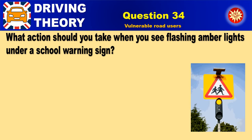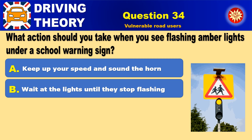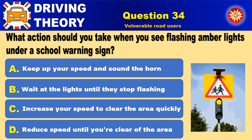What action should you take when you see flashing amber lights under a school warning sign? A. Keep up your speed and sound the horn. B. Wait at the lights until they stop flashing. C. Increase your speed to clear the area quickly. D. Reduce speed until you're clear of the area.